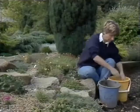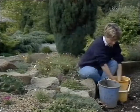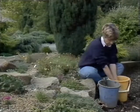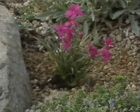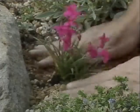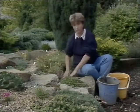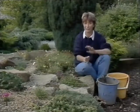And once that's in, I'm going to put a thick layer of the same coarse grit on the surface of the soil around the plant. Not only does it look more attractive because it blends in nicely with the rock, but it's actually going to keep the foliage of the plants off the soil in the winter, and wet soil makes alpines rot quicker than almost anything.